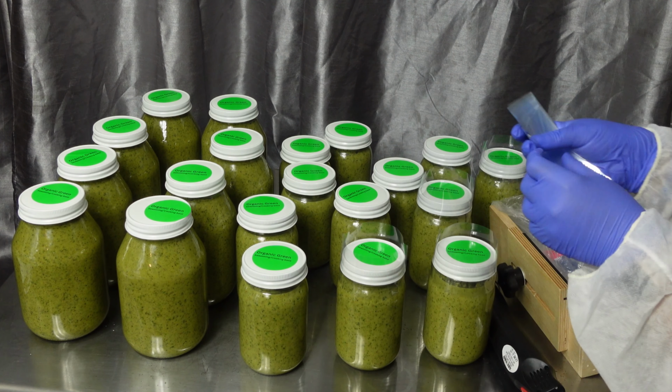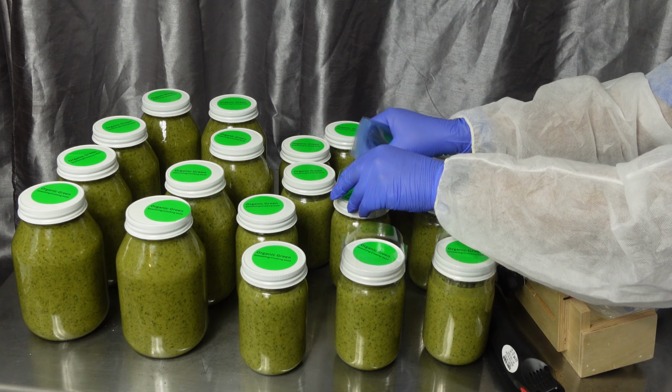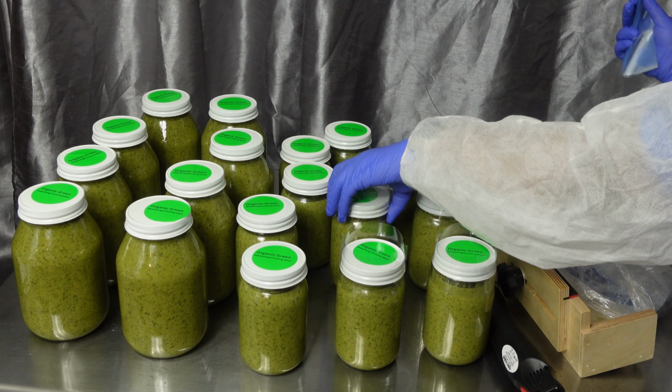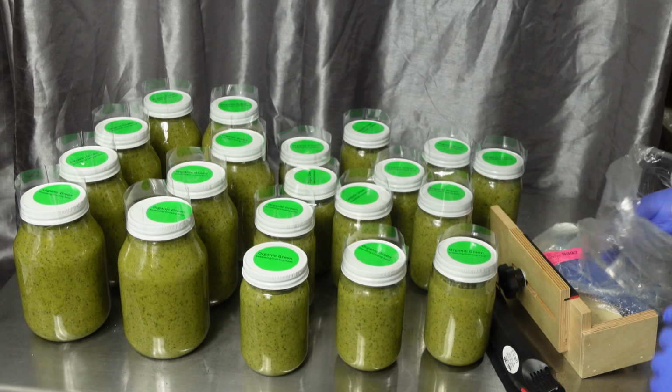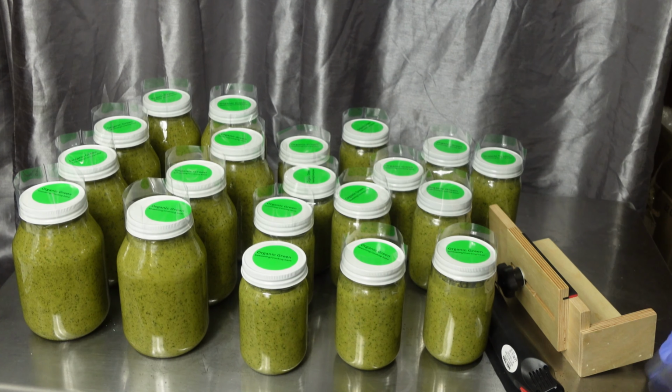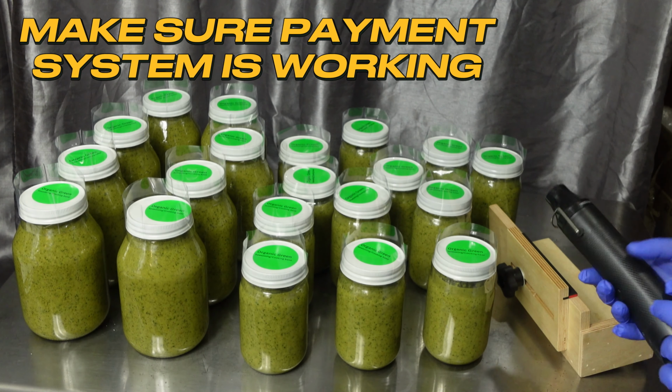And as I mentioned earlier, guys, test your website. This is where you also test to make sure your payment methods are all working up to par. Use a different card, use PayPal, use Venmo, whatever you have, make sure the payment system on your website is working.